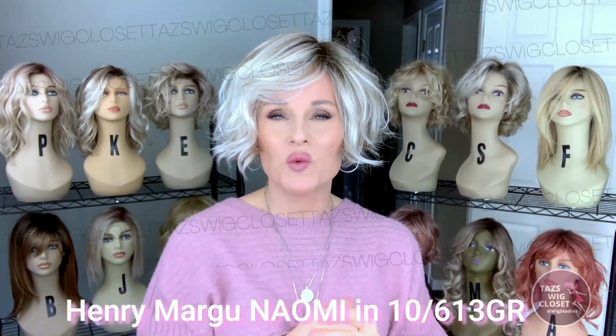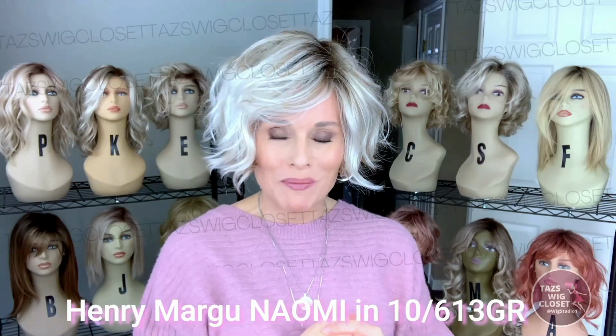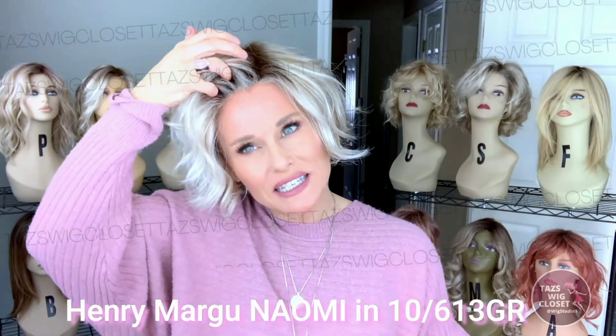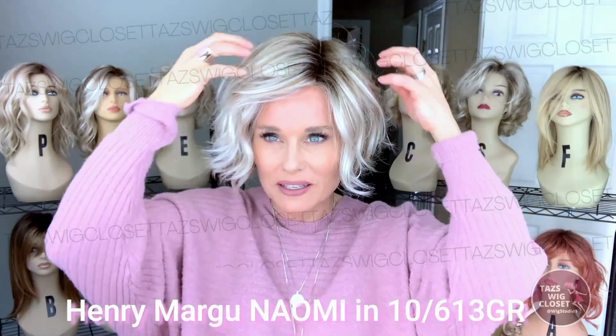So the second day that we were visiting with my son, this is the wig that I wore. This is Naomi by Henry Margaux in that 10613 GR. A beautiful lace front and left monofilament side part. I have a recent review on this one. And this one is just like home to me. The length, the cut, a little bit of curl mixed in, absolutely beautiful.